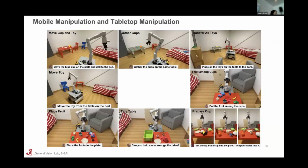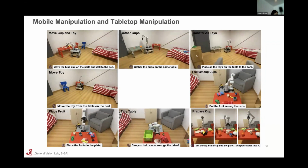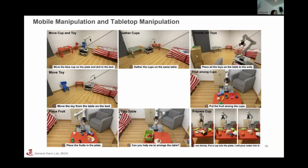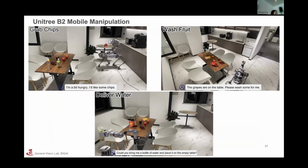And here we show some quantitative results of our models. We did experiments on mobile manipulation and also tabletop manipulation. We asked the robot to handle various compositions of objects and 3D scenes. We also did some experiments on the robot with the robot arm, and we asked the robot to grab fish, wash fruits, and deliver water. We also designed certain interventions to test whether the robot can recover from failures.